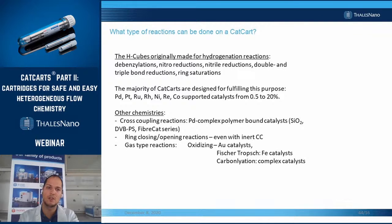For example, cross-couplings, we have various heterogeneous complex catalysts. Ring closing or opening reactions can run even in inert loadings. For gas-type reactions, we also have a few options to maintain oxidation, Fischer-Tropsch, or carbonylation reactions.